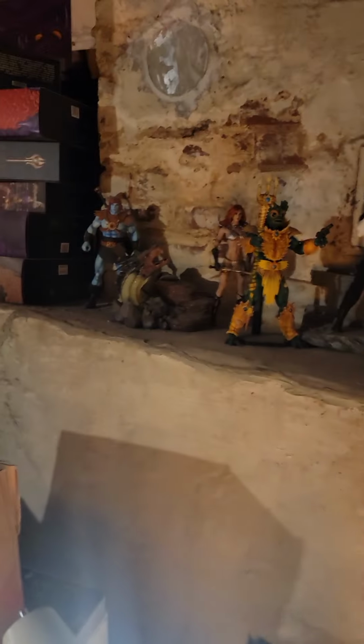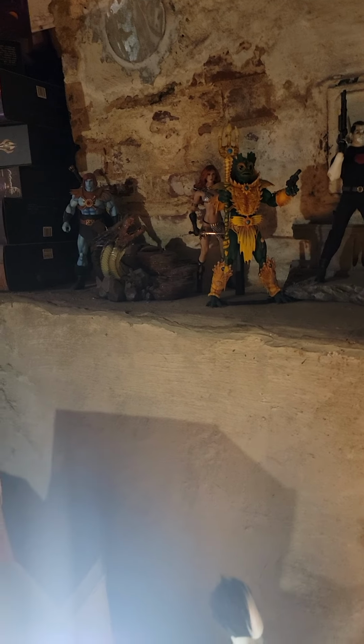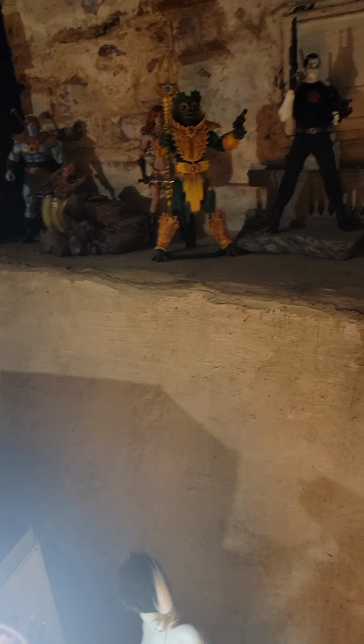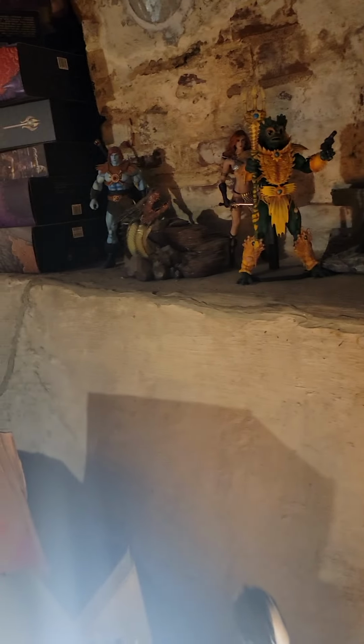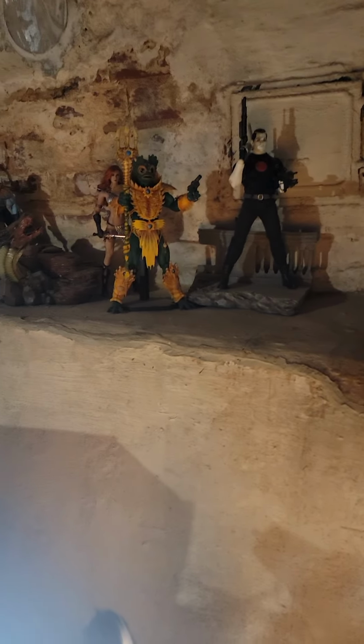Then we have this area. I haven't done anything with this in a while, and I probably don't plan on doing anything with it because this area is pretty good. I never really have any issues. Stuff doesn't take any shelf dives or anything like that, so everything's all good there.